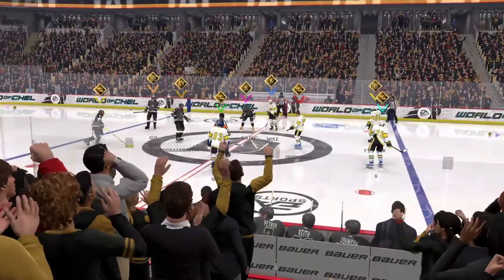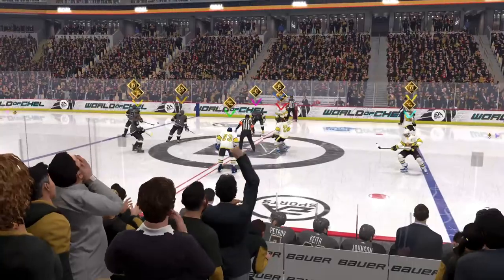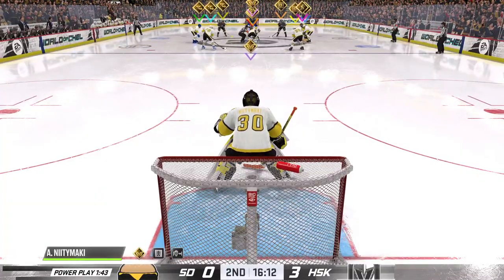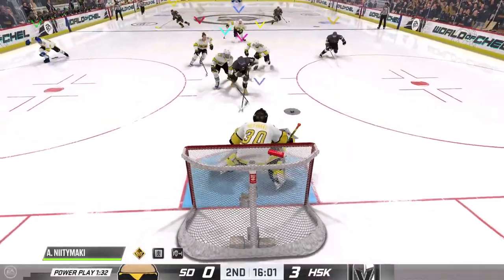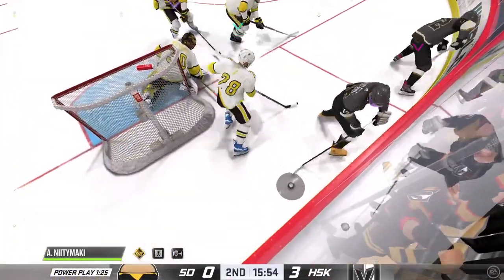Escape the pack. It's now one-on-one with the goalie. He's trying to read you. You're trying to read him. The shooter wins this time. Comes in off the wing as both centers were tied up on the draw. Slotted away with the stick in the defensive zone.